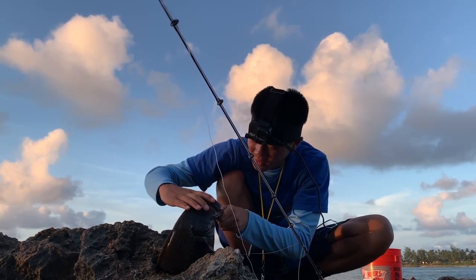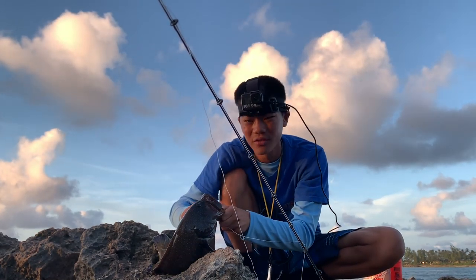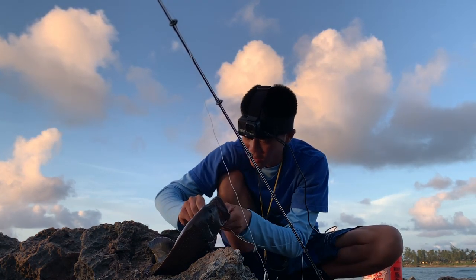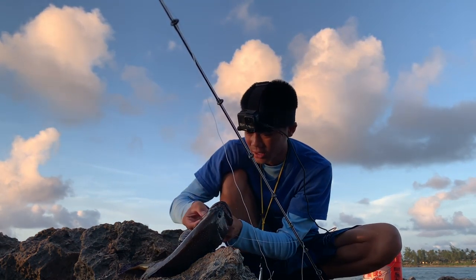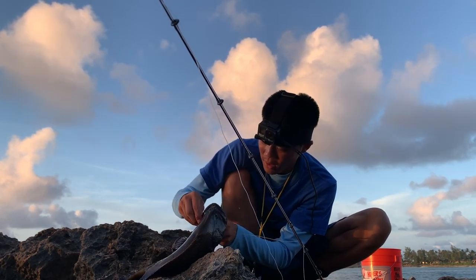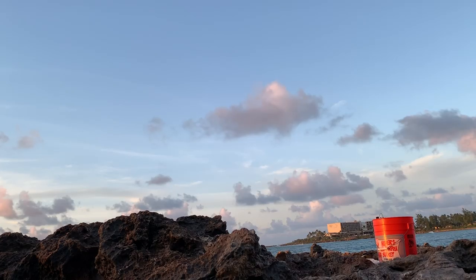This guy is so invasive. People have diving tournaments where you're only allowed to spear this fish just to take these guys out of the waters. I mean, they're groupers. They stay in caves. They have huge mouths and all they eat is little fish. Better hurry though. Sun's actually sinking quicker than I thought.